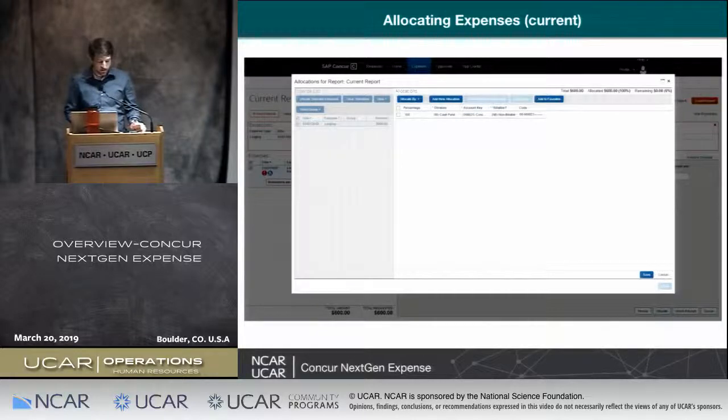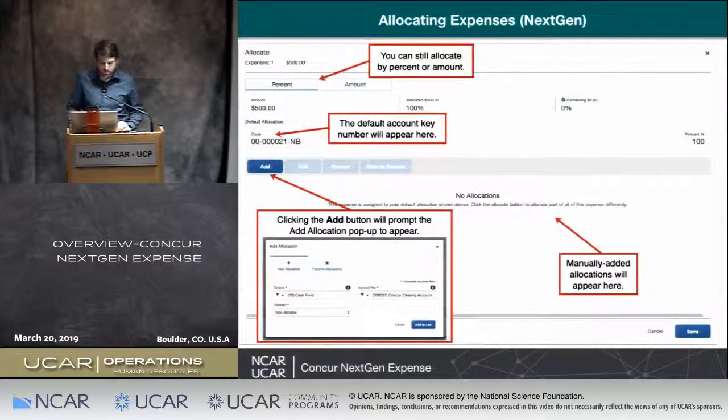And then here's a view of the allocating expenses screen, and you can currently do that by percent or by dollar amount. And the new UI has that same functionality, just has an updated look and feel to it. So at the top there's percent or amount selection buttons, and you'll see the default account key from the header in the code section. And then account keys can be manually added for allocation by using that add button. And when you click on that, you'll get a pop-up window where you can add a new allocation or select from your favorite allocations. So if you've got a particular split between two account keys that you always use, you can set that as a favorite and recall that easily here.